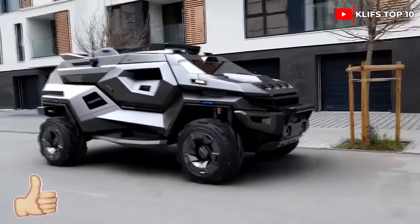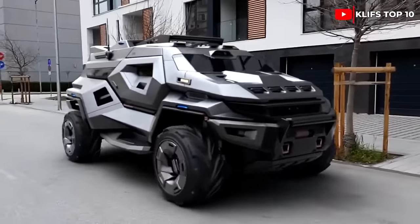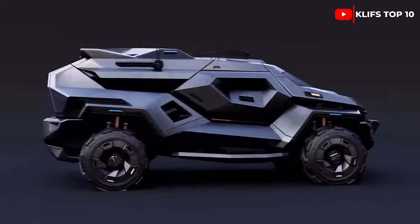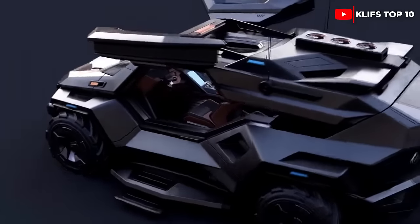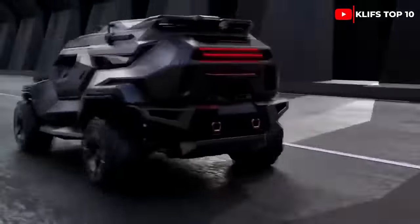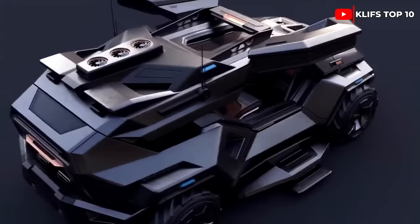Although this is just a concept and the production and price have not yet been decided, we can assume it will be in the millions of dollars range due to the suspension system's ease of off-roading on any terrain, interior mirrors, exterior angled lines, and coloring, tan and black materials on the seats, bright blue seat belts and cabin lights.